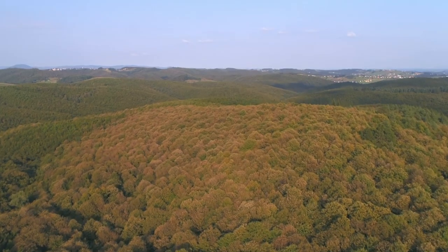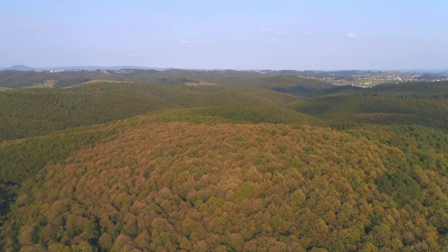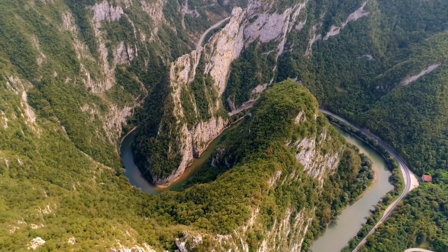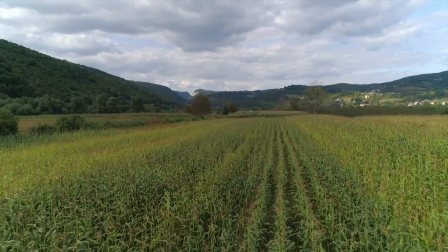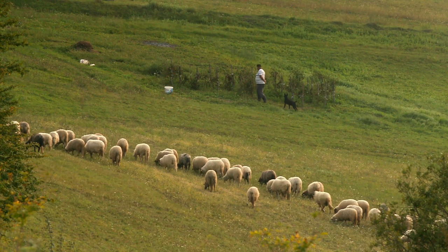The small country of Bosnia and Herzegovina is situated in the northwest of the Balkan Peninsula. Numerous rivers traverse the mountainous northern part of the country. Fertile soils and a mild continental climate with very hot summers offer good conditions for agriculture and livestock farming.